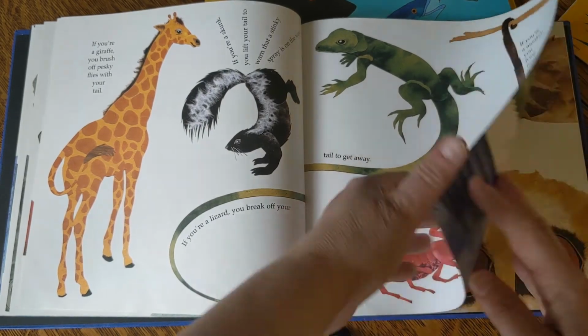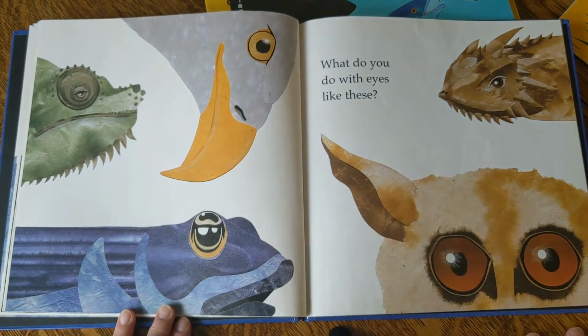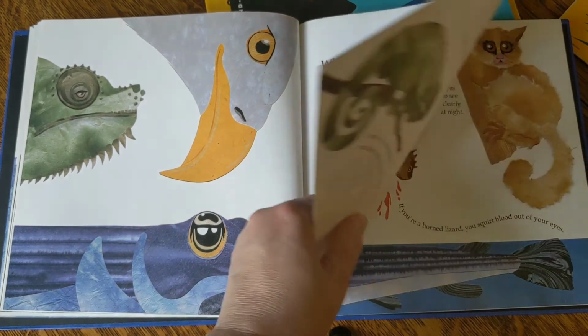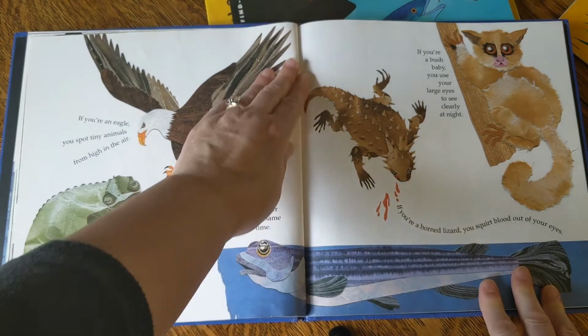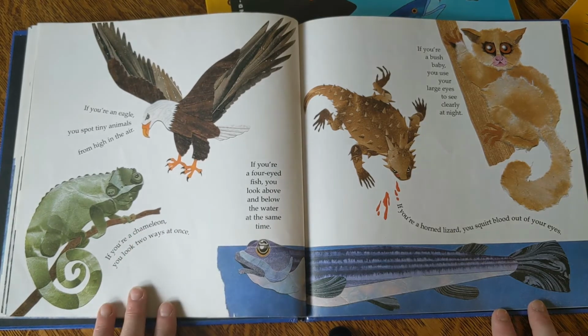Yeah. These are eyes. Look at all these eyeballs. What do you do with eyes like these? Can you tell what animals those are? Let's find out. If you're an eagle, you can spot tiny animals from high in the air. If you're a chameleon, you can look two different ways at once. Can you do that? Can you make one of your eyes go up and one of your eyes go down? Hang on a minute. I'll wait while you try it. I can't do it. Can you?